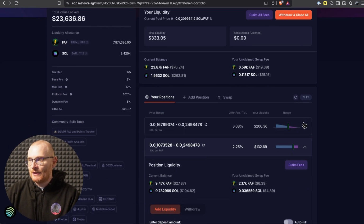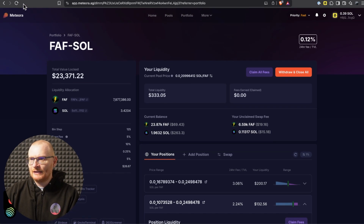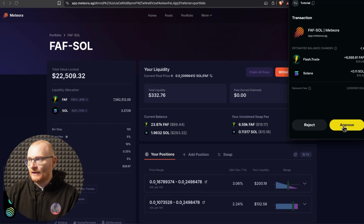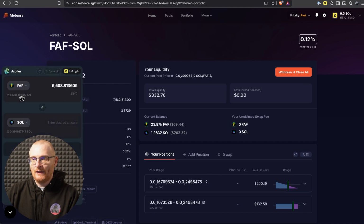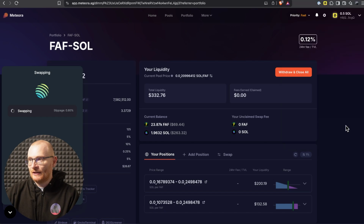I set up a system to buy if it dips, and it's dipped a little bit. I've earned a little bit in fees, nothing crazy, but I'm going to take those fees. Let's reconnect here. I may be slightly down, but I'm confident I'm going to be okay. Some trading fees are good, and I'm going to swap that FAF just because I want some SOL. I'm going to confirm and take that like that.